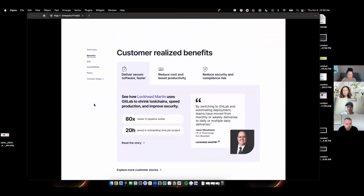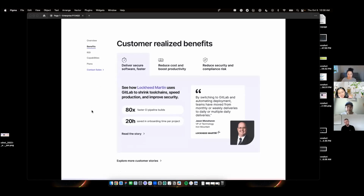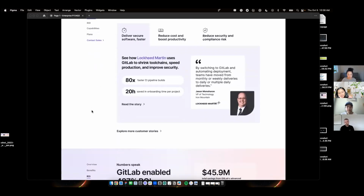Customer realized benefits here. So here we just kind of want to reframe how we're presenting the benefits, because currently we're just saying that we do all of these things, that you can deliver secure software faster, that you can boost productivity, you can reduce compliance risks, but we think that it will be more impactful if it's coming from the voice of the customers, and especially from customers that they know and respect. So that would add some credibility to these statements.